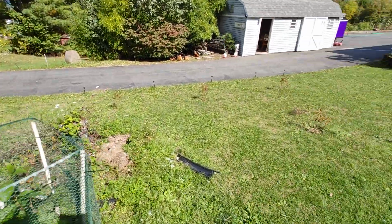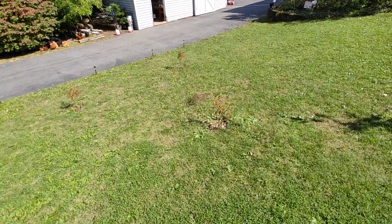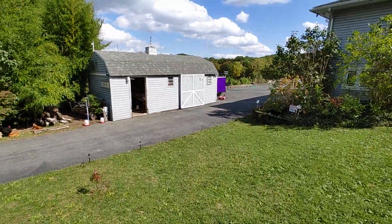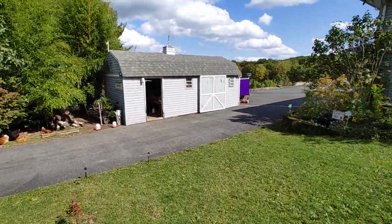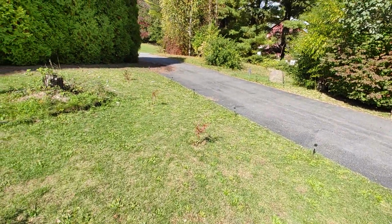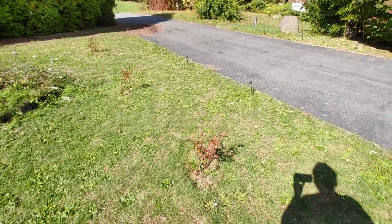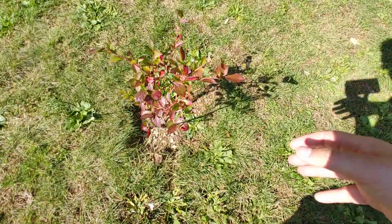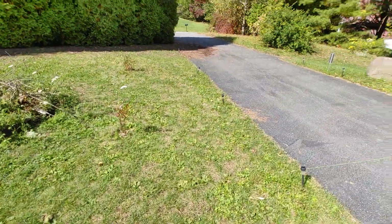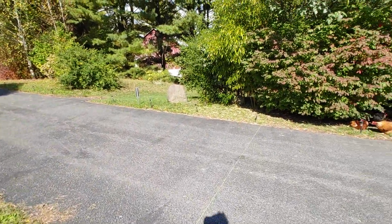Join us on our kind of journey with our new house, and what we're doing aside from trailers, because we're still building trailers. You can see there's our purple one, but we want to show you guys everything else that we're doing, and this is one of those things. So, really beautiful blueberry.